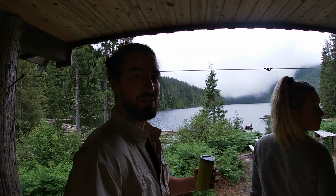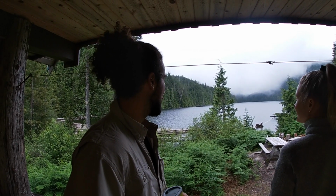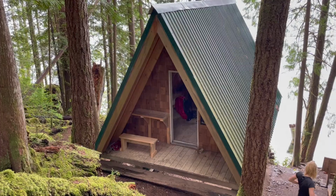We're finishing up our coffees on the balcony of the Confederation Hut. And we're headed to Tin Hat Mountain today. So the first stop is Fiddlehead Landing and Fiddlehead Hut.